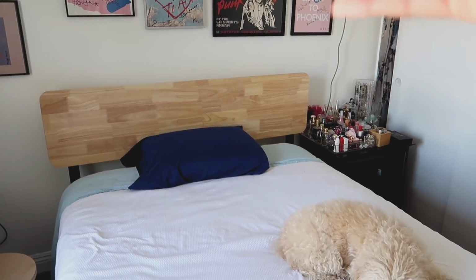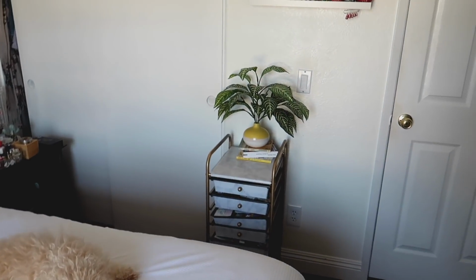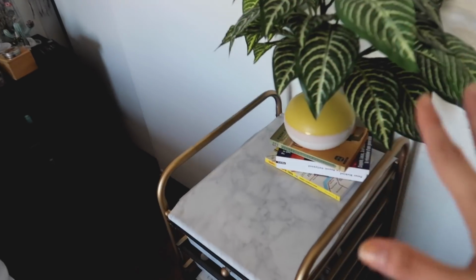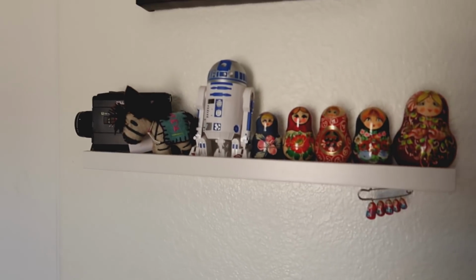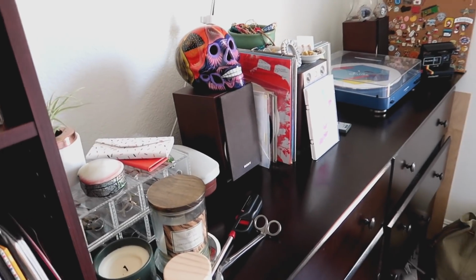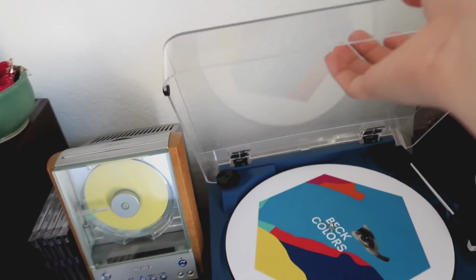And while we were working on the bed, I also got around to doing some more decluttering outside of my makeup area. So we dusted some things, threw away boxes that I had in my room. This is all dusted. That looks a little less cluttered than it used to. What else did I work on? Look at that! Now I can play my records again. So that's really cool. And then look at this.